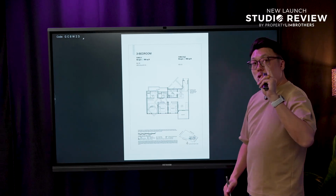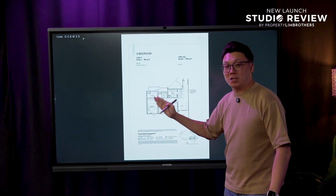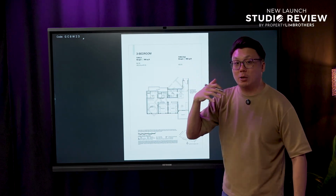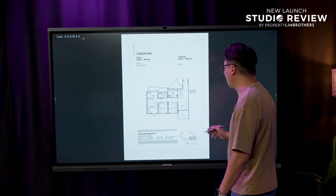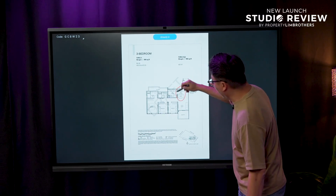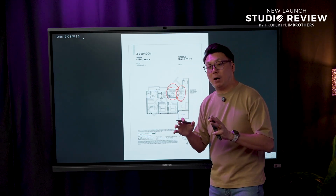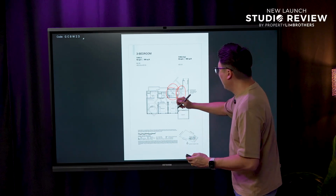3-bedroom, there are only 2 stacks. So this stack is the only stack that is facing towards Pearl's Hill, right? And this is the one that is also looking towards the Chinatown area. When you walk in, this also comes with a dry kitchen, right? So you have a dry kitchen over here, you have a wet kitchen. This is a compact 3-bedroom layout, which means that it does not come with your utility and your WC area.